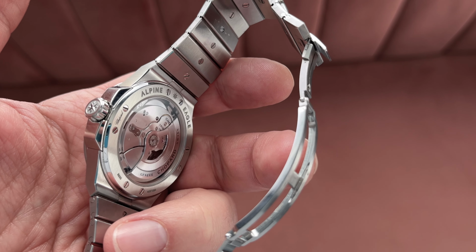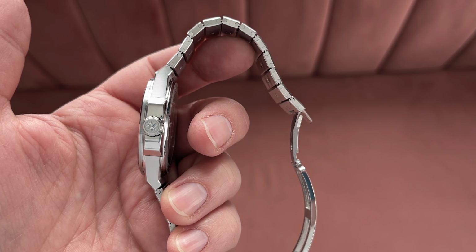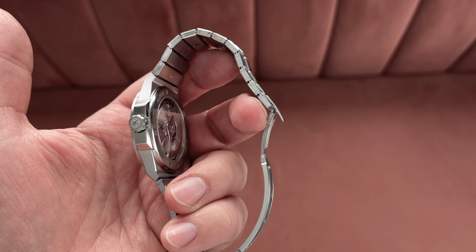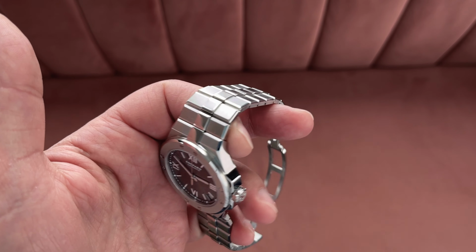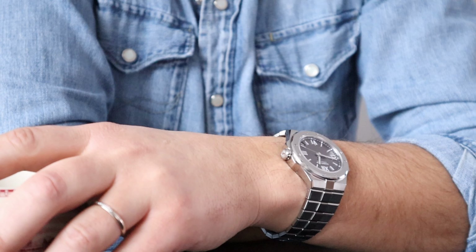The biggest one for me is the bracelet. It is a good looking and very comfortable bracelet. But if this bracelet would be more tapered, it would be just perfect. For any integrated bracelet watches, the bracelet is a big deal, because it's a whole. Yes, there are some options with straps available usually from the brands, but still, the options usually are limited, and with integrated bracelet watches you should pay very close attention to the bracelet.